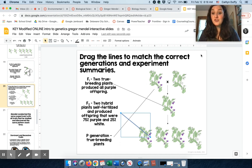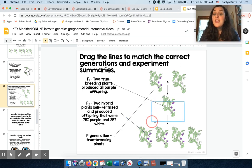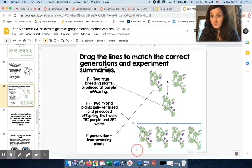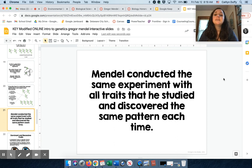So the parent generation is the very top. It's when you have big W and little w, those homozygous recessive and dominant. That's the parent generation, the originals. When that parent generation crosses, they're all going to be hybrid or heterozygous offspring. They're going to show that dominant phenotype or purple. That's going to be the F1. Now, when that F1 self-fertilizes, remember it's heterozygous, so it's a big W and a little w. We're going to do a Punnett square in a moment to explain this. When that crosses, it's going to give us the F2 generation, which will then give us 75% dominant, 25% recessive.